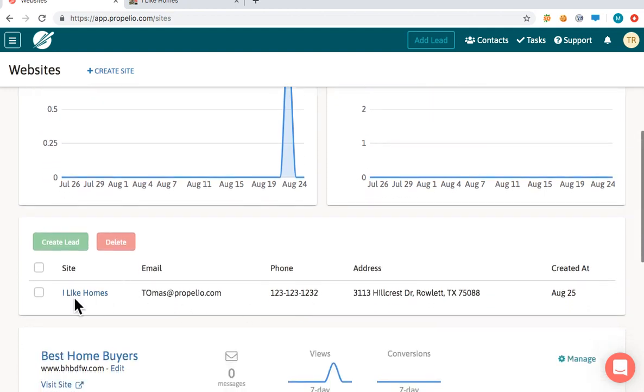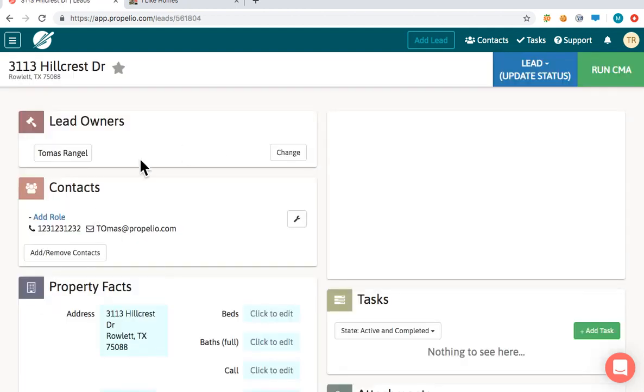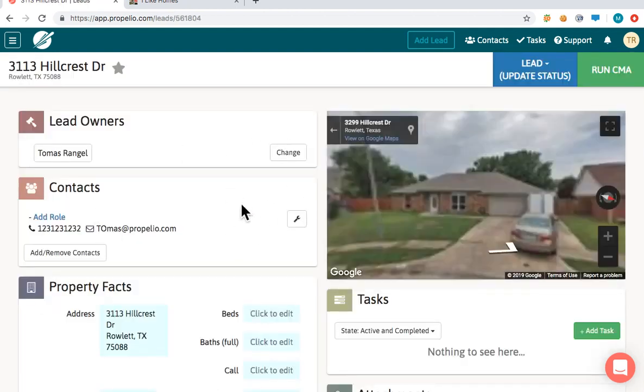And right here, I have a lead that just got submitted from the I Like Homes website: email, phone number, and address. It's created on this date, and we can click to select it, create the lead right here, and then click view lead. That takes us straight over to our lead management system, and you can start running comps just by clicking Run CMA. If you have the Pro plan, that is what you'll be able to do next.